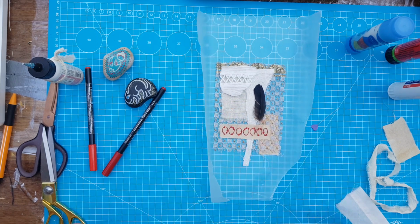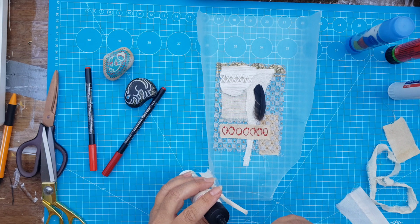Okay, look, I like this little fabric collage.